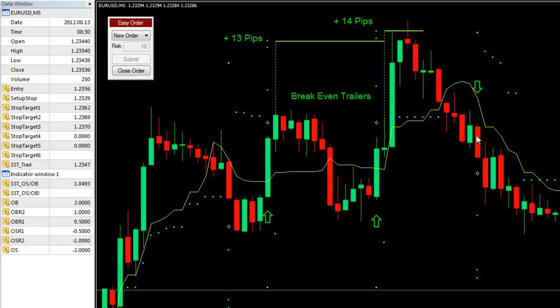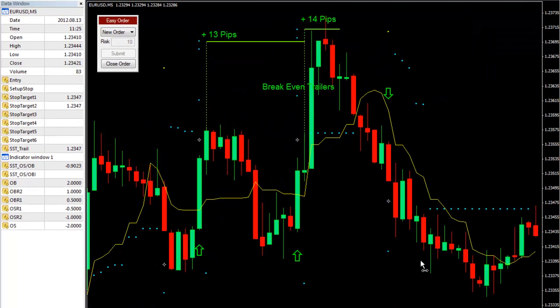And there was another trade here. This one didn't quite go far enough. You could see it turned back up and stopped out.